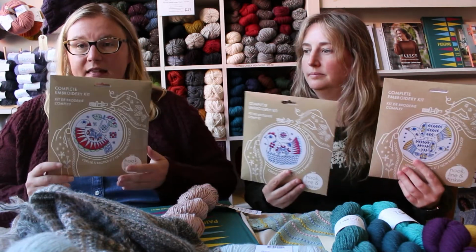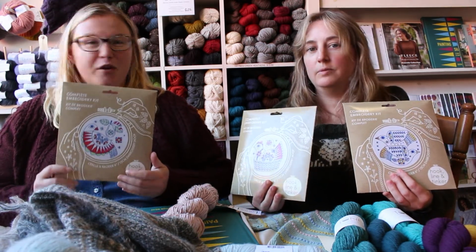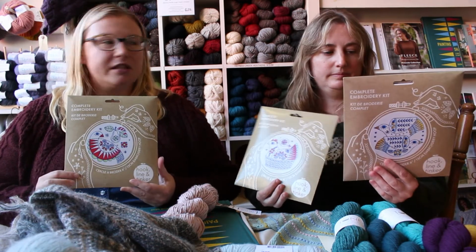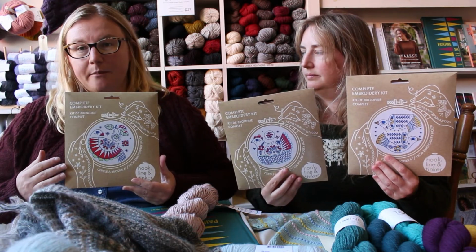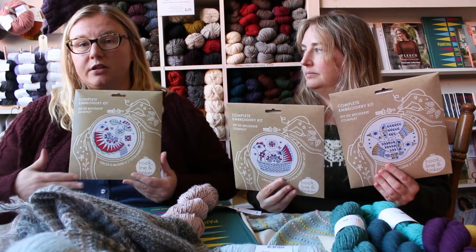These kits are designed for the beginner. If you have an open mind and you want to learn, you'll be able to do this kit. It comes with everything you need: the hoop, a pre-printed canvas, an embroidery needle, and a few skeins of embroidery floss. It also comes with the instructions on how to do the embroidery.